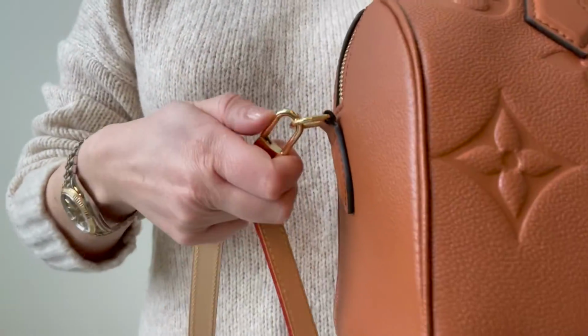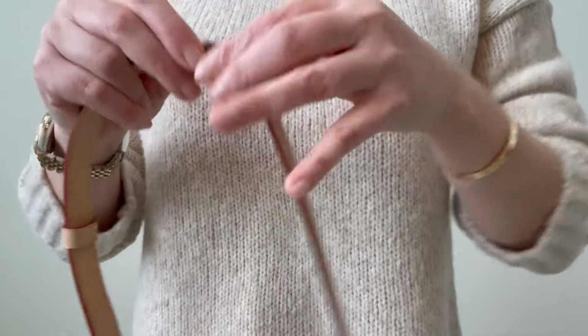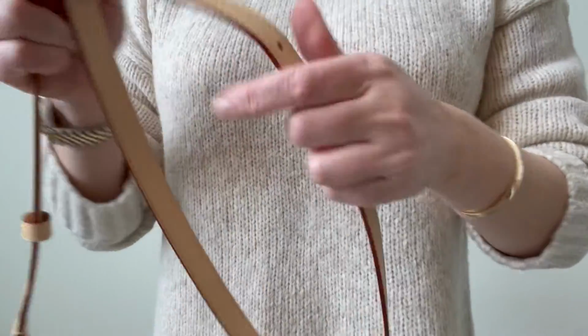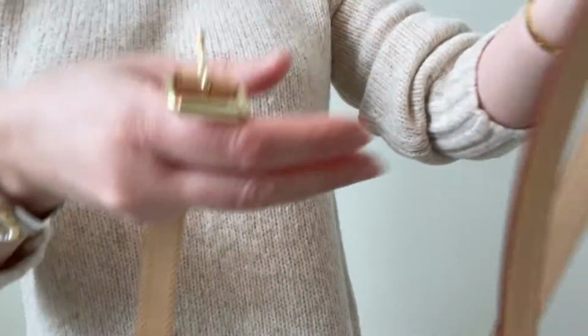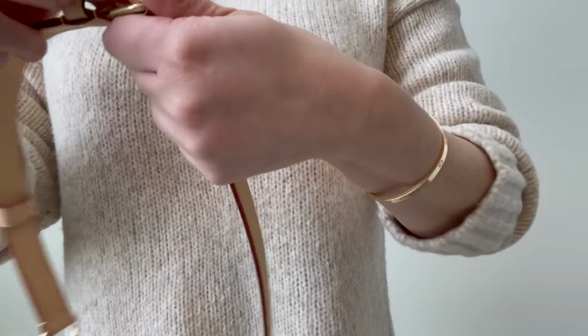So let me take it out because I do want to do the short shoulder, because I think there is always potential with a Louis Vuitton strap. I'm very strap obsessed, and I love mixing and matching straps, though I don't have thousands of these, but I have some, and they're great. So you take the strap apart and then you make it a short shoulder.